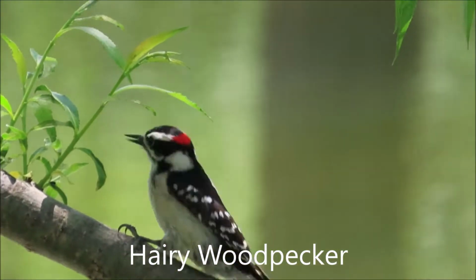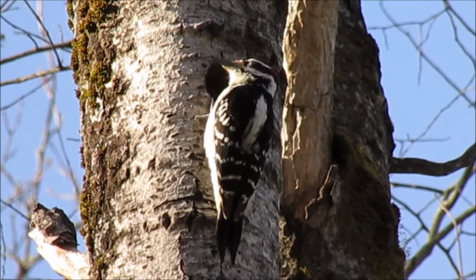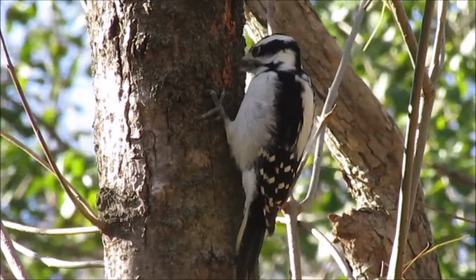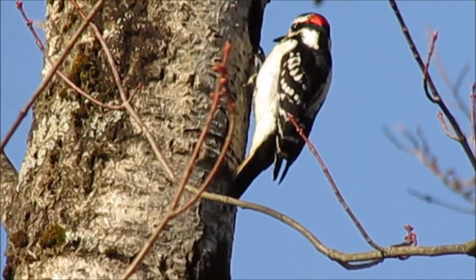Our hairy woodpecker is similar in so many ways to the downy. Although the hairy is about 33% larger, it's often best to key in on the bill. It's very big compared to the size of its head.